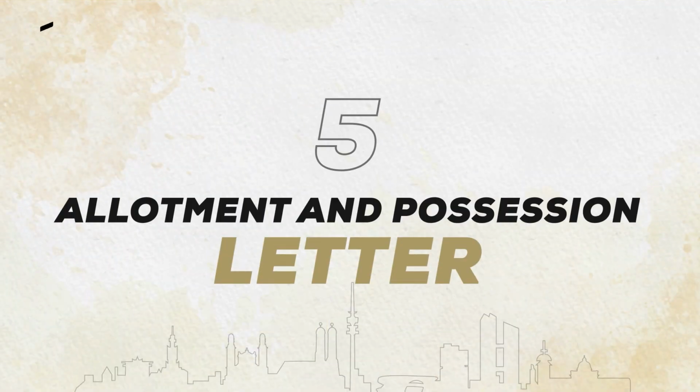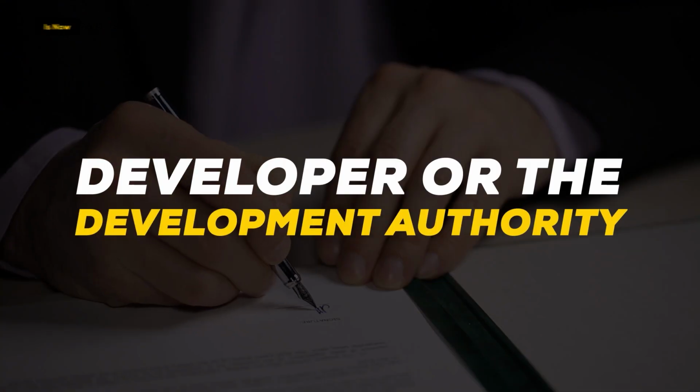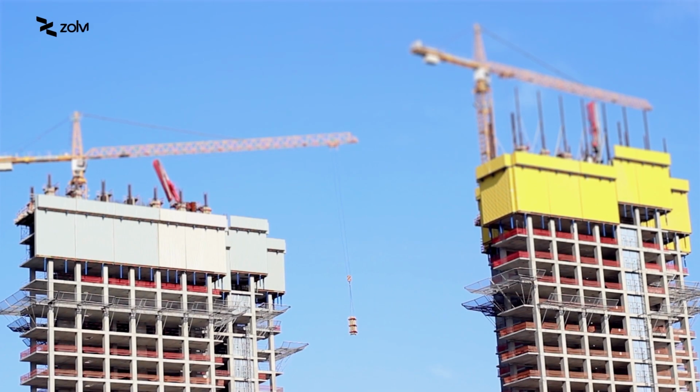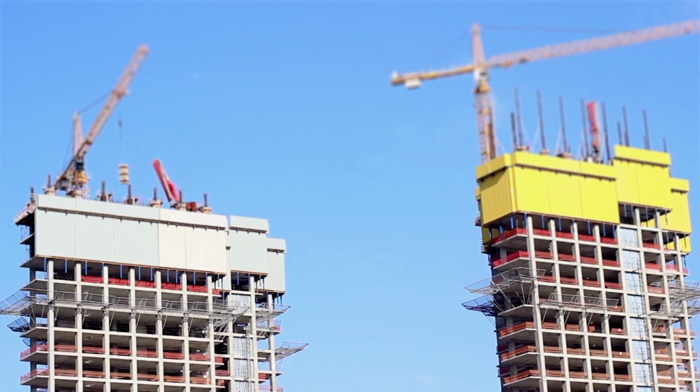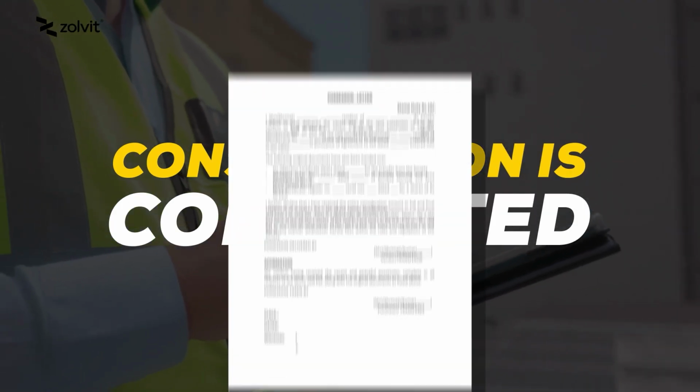The fifth document is the allotment and possession letter. The allotment letter is issued by the developer or the development authority that developed the property when you initially purchased it from them. And when the construction is completed, the possession letter will be issued. So whenever you're purchasing a property, don't forget to collect the certificates from them.